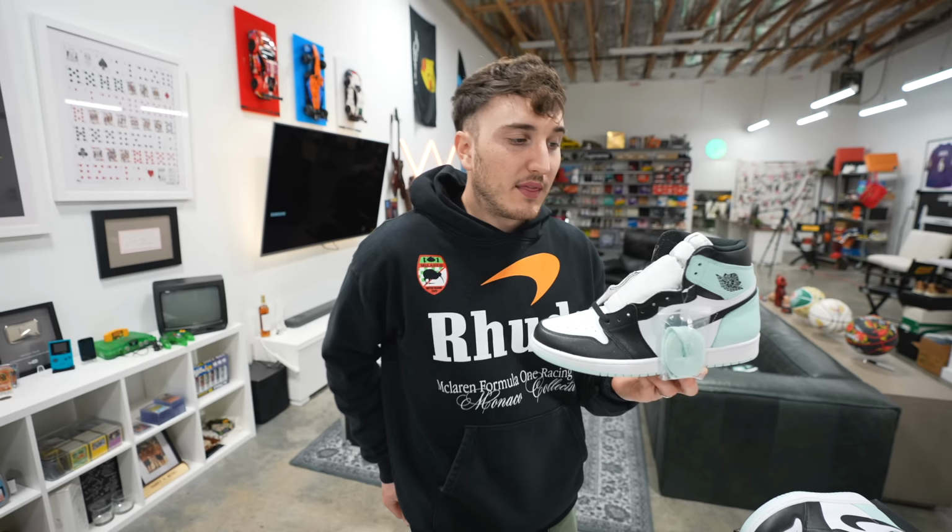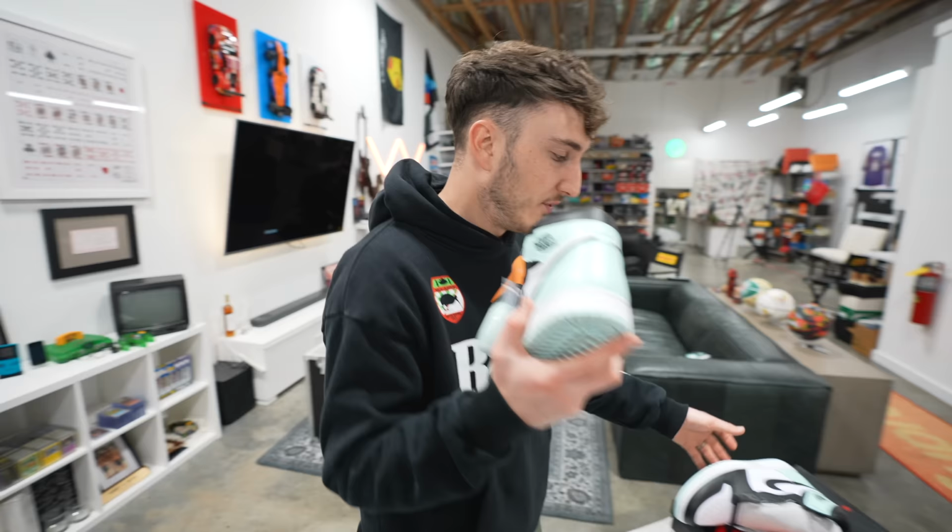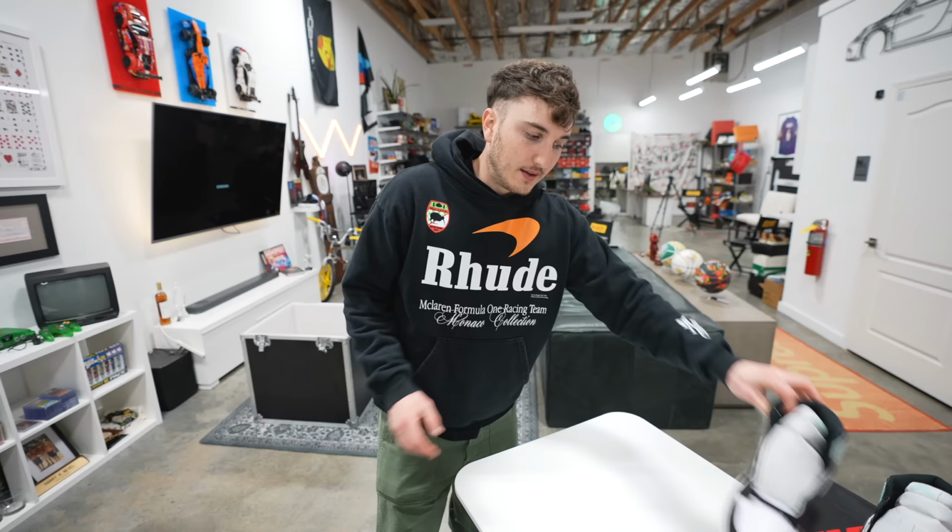The price is hard to justify to me because it is just like a normal Jordan 1 with a different color. And there's a lot of them. There's similar colorways to this. But if you're a true collector and like Art Basel, this is a good one. Yeah, the quality is just like a normal Jordan 1.